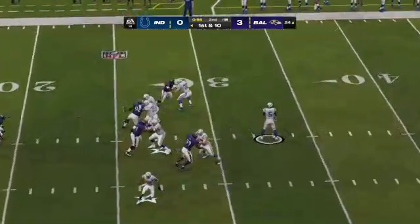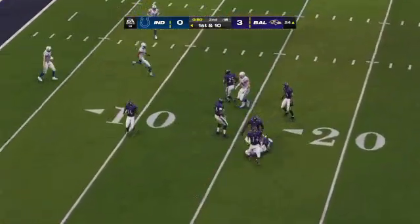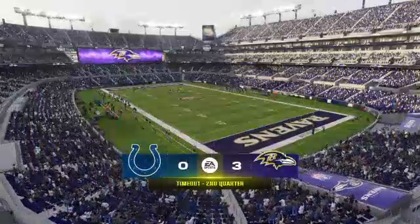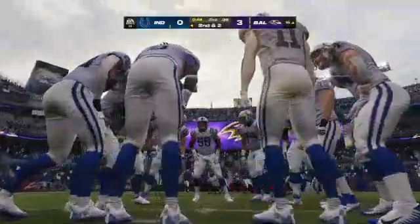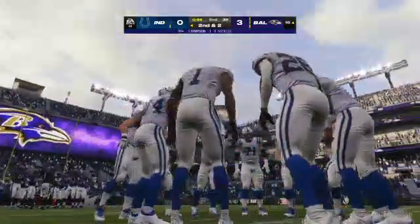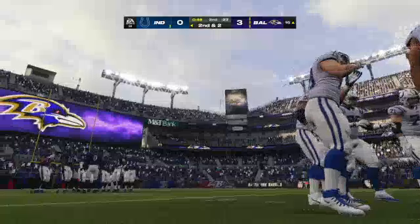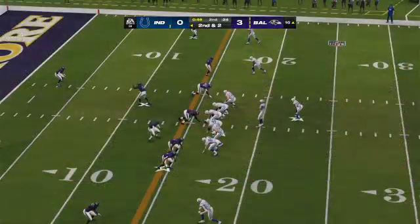Now it's Richardson. He'll drop this down to Taylor. This will be stopped about 2 yards shy of the marker. 8-yard gain, 2nd and 2. Now another timeout called for by the offense as they get the stoppage with just under 50 seconds remaining in half number 1. Second and a couple.